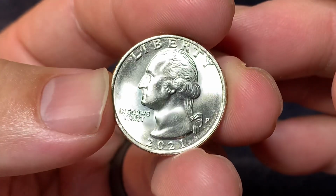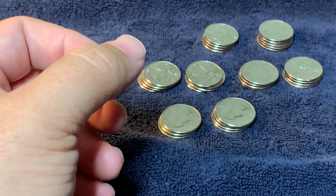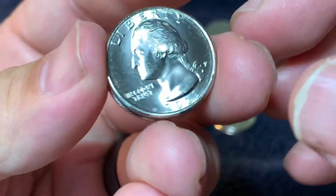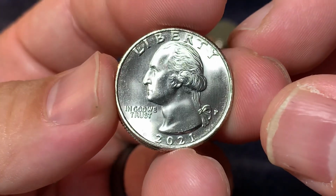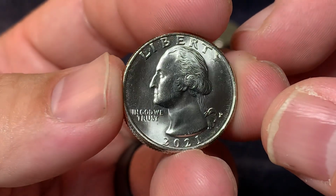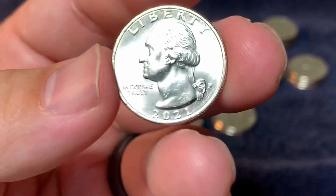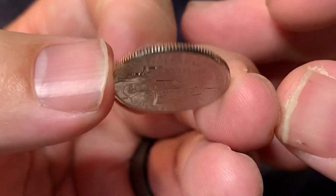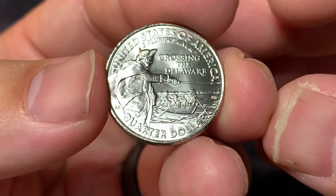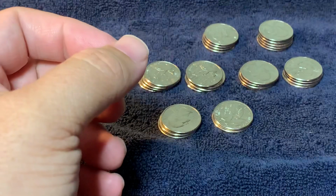But as you can tell, and you guys will probably agree with me, just by looking at these few coins, we're talking some pretty challenging grades to attain here. But man, they sure are nice, that's for sure. I'm hoping that we could come across a strike through error or something to that effect, because I'm almost certain that there's going to be a few of those to be found.